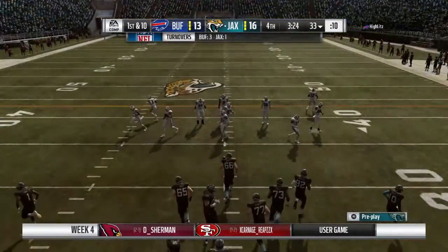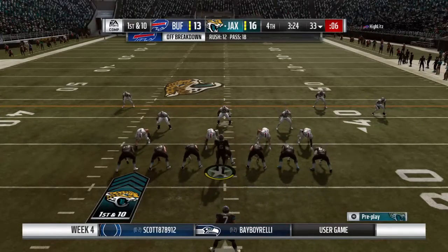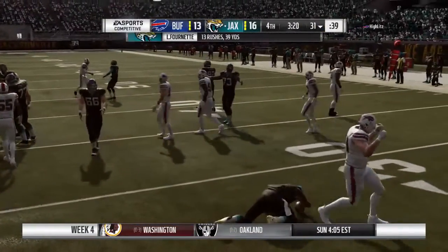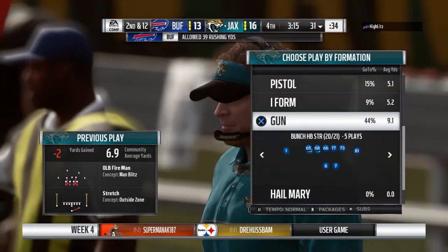Some good games going on in the early window. This might be the best of the bunch. They begin with a run by Fournette. And he will lose yardage here to the 31-yard line. It's a loss of 2 there, bringing up 2nd down.